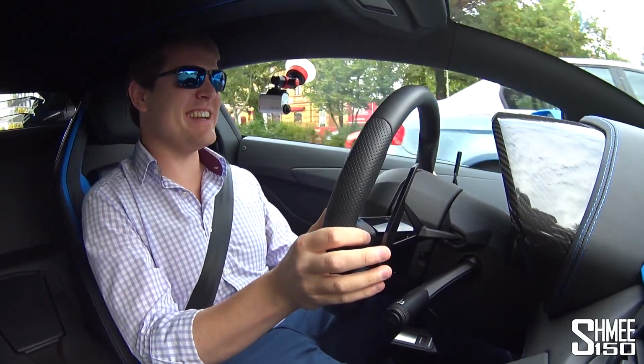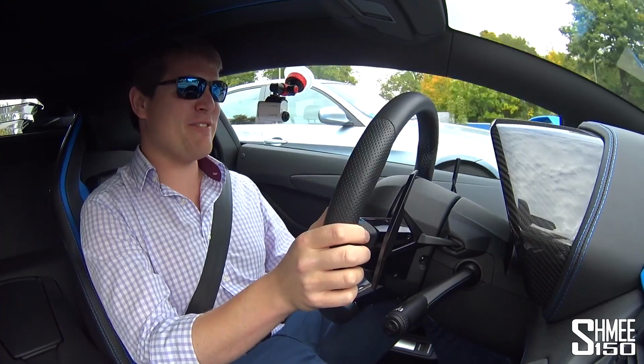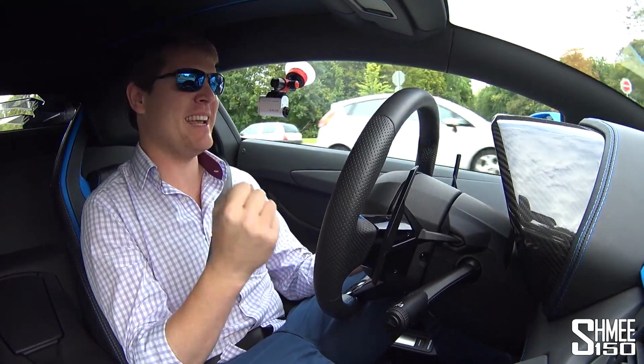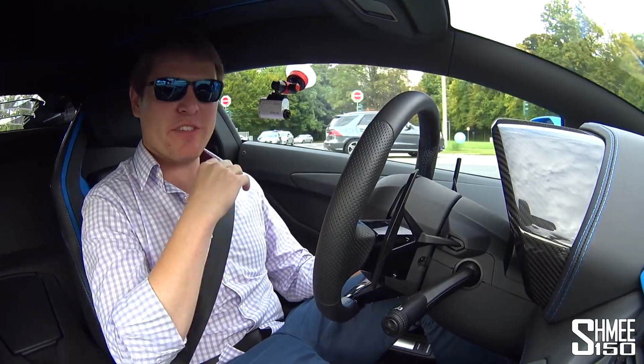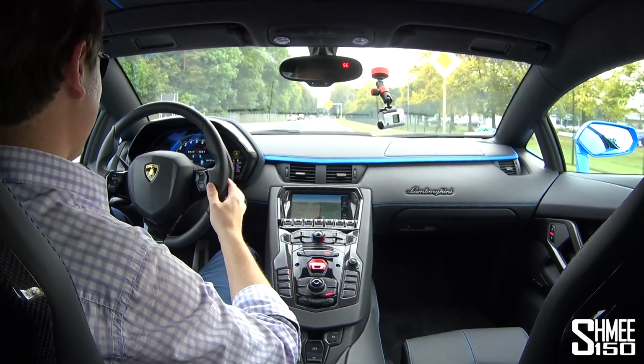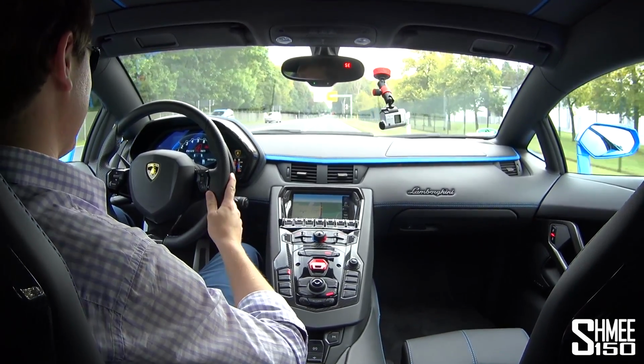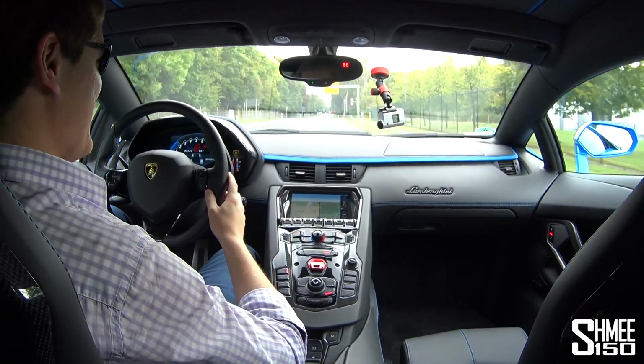There's no being discreet, especially if you have the exhaust. Every shift does those cracks, those really loud, crumbly noises. It's hard to describe, but the sound from that just carries away. It just feels really cool, and that's why people buy these cars, isn't it?